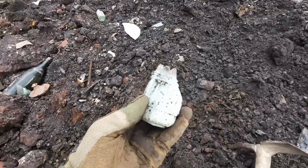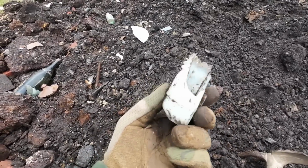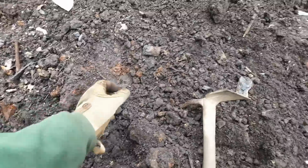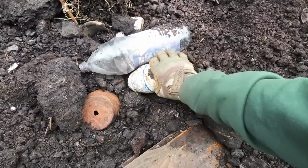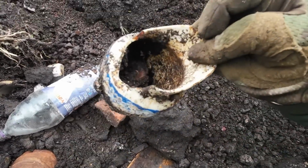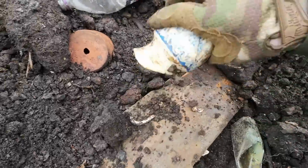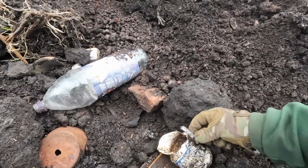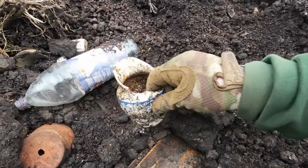Not fully milky. But yeah, that was a little bird feeder. Little Victorian type bird feeder there. I just saw a few little things here, so I thought I'd have a look. A jug. Let's just empty it out, just in case. So it's got its handle, but not everything else that it requires.